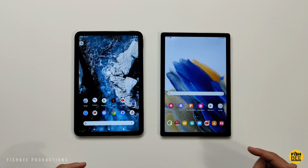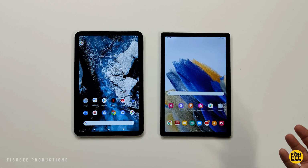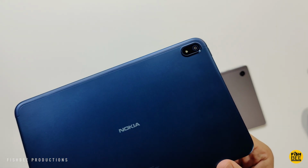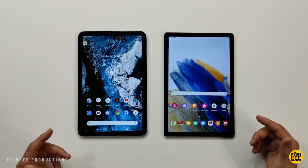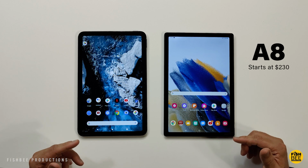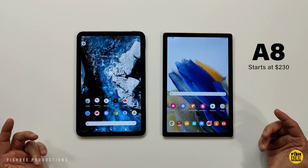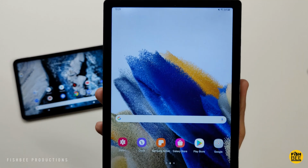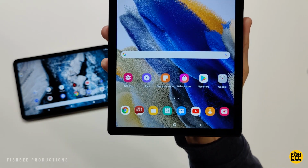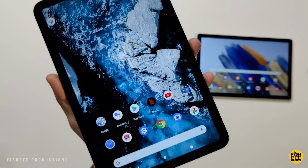In today's video, we're comparing the Galaxy Tab A8 and the Nokia T20, or Nokia, depending on what side of the pond you're from. Pricing on these two tablets is going to start at $230 for the Tab A8, $250 for the Nokia T20, but it's going to depend on which version you get. There are a few variables, especially with the Tab A8.